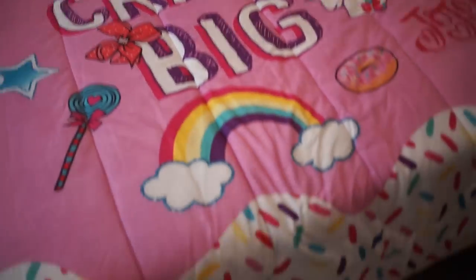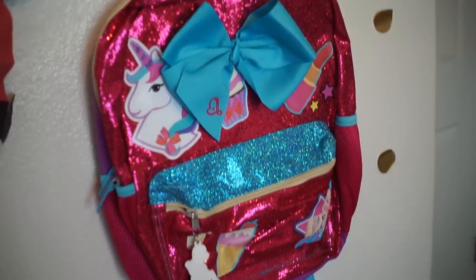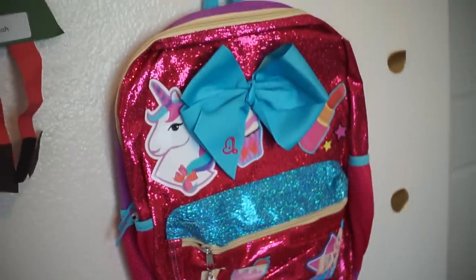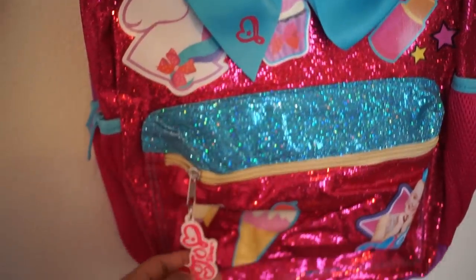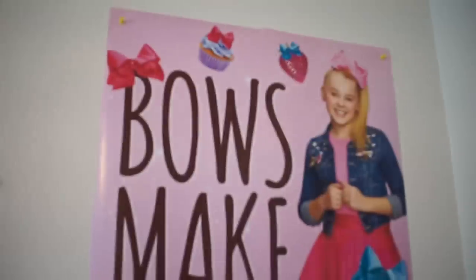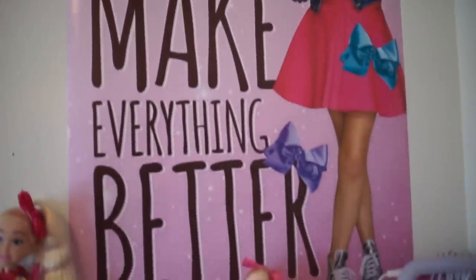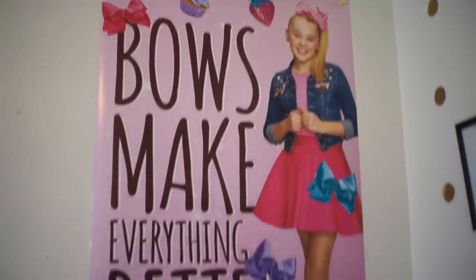So here's one of her gifts. And over here, she got a JoJo Siwa backpack. And it came with a bow that looks exactly like this. So I'll show you guys her bows later. All glittery. Super cute. Then we got her this JoJo Siwa poster. It says bows make everything better. And it looks really cute with the patterns of her bed because it has cupcakes and bows and the pink and stuff.